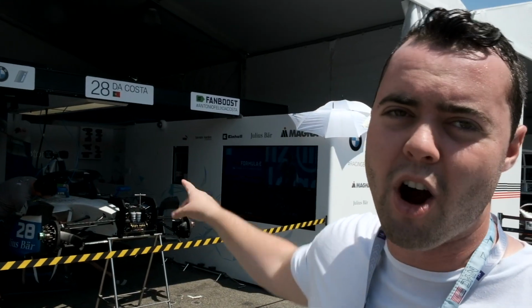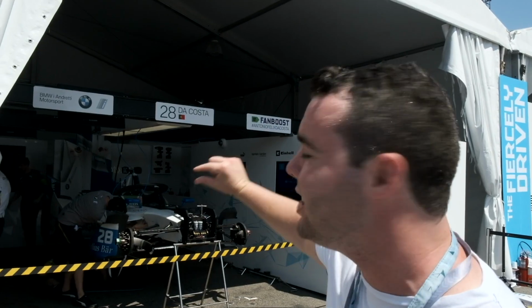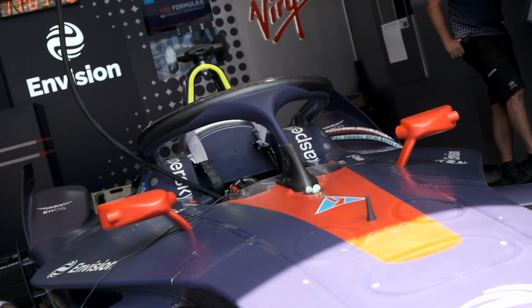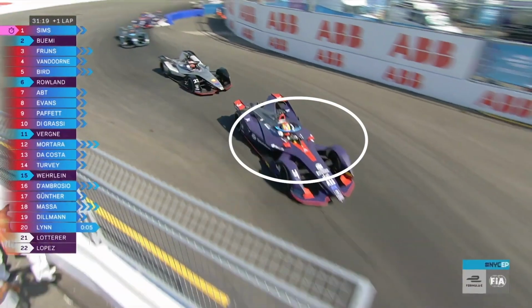Now the halo on the car, which most of you racing fans are familiar with, has a really cool detail in Formula E. There's actually LED lights that let you know what level of power mode the car is in. So it lights up magenta if the car is using Fan Boost. There's another mode where it lights up in blue, and that is called attack mode.